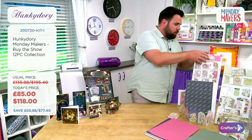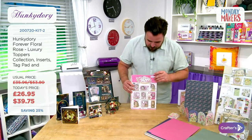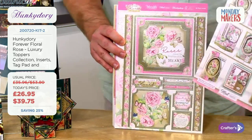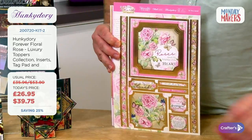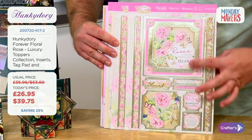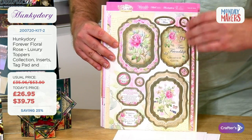Now, we're going to move on to the Forever Florals. Absolutely beautiful, this one. Again, you've got that brilliant inspiration sheet on the top of there, which is going to show you all the different ways that you can use it. And I mean, look, that's not an exhaustive list by any means whatsoever. You savvy crafters out there are going to come up with even more ways, of course, of using this. What you've got here is your foiled and printed die cut toppers, which is fantastic. So it's really, really beautiful.